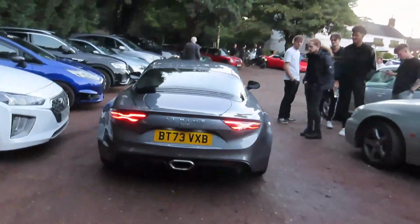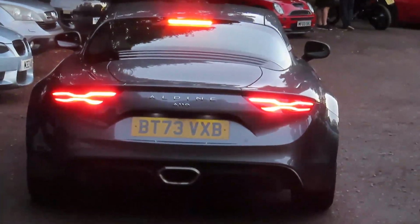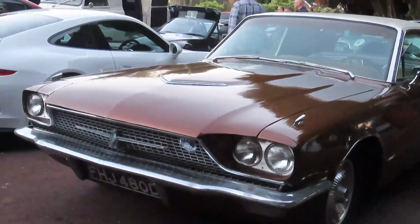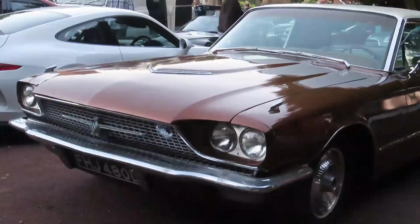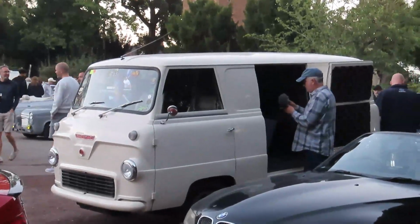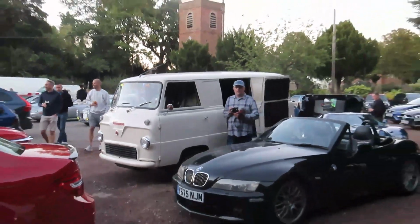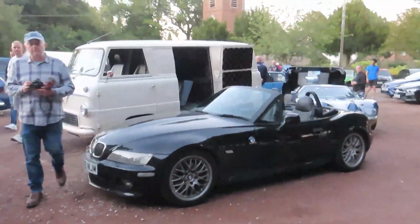As the Alpine rolls past, a modern interpretation of the Alpine, or sort of a continuation you could say of the 1970s Alpine race cars. And somehow I forgot to have a look at that absolutely insane Ford LTD. That one had a booming V8 engine, or at least a booming V8 engine soundtrack on the way in, so I'll have to have a look at that one.